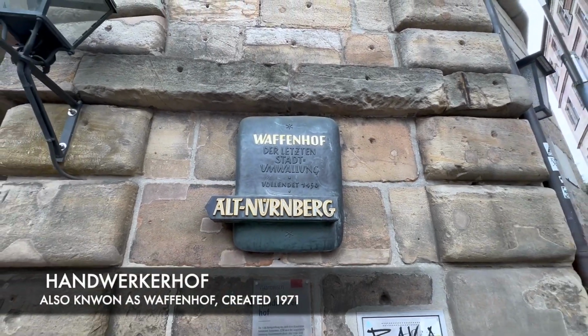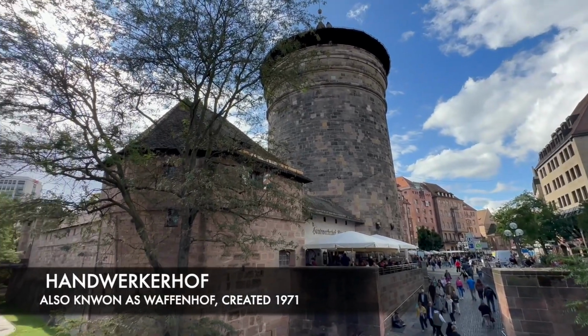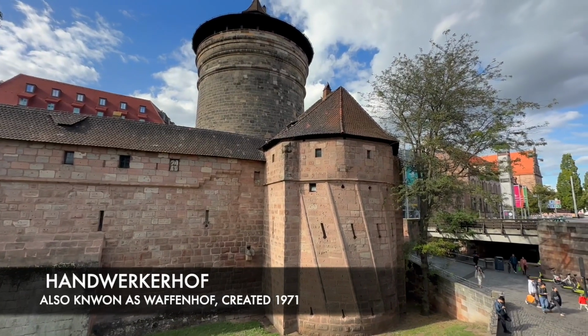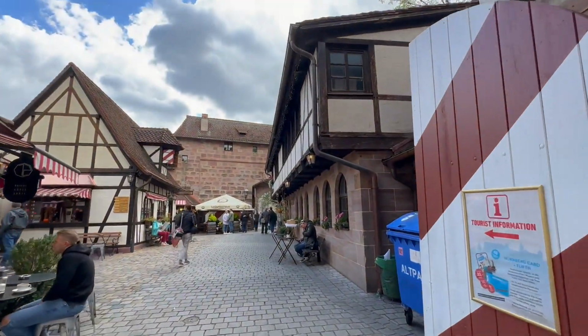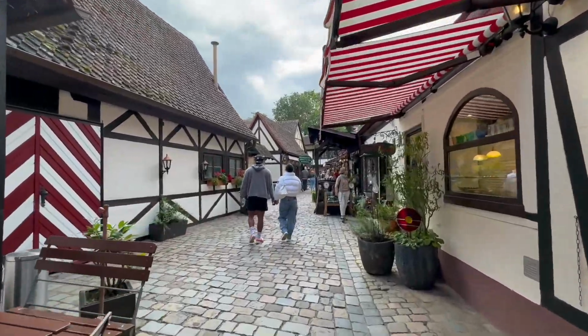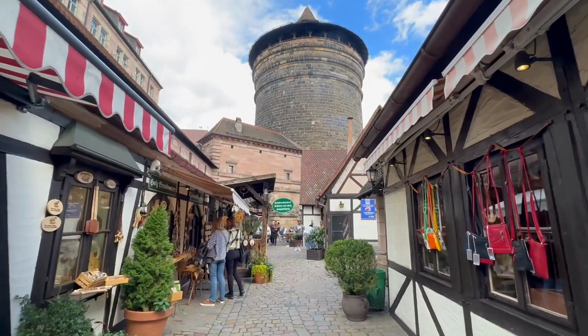The Nuremberg Craftsman's Court was created in 1971 as a tourist attraction in the so-called Waffenhof of the Frauentor of the last Nuremberg city fortifications. It is located at the Königstor entrance to the Old Town and therefore on the footpath from Nuremberg Central Station to Nuremberg's traditional tourist destinations.